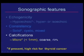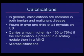How about calcifications? We mentioned before that microcalcifications, these small calcifications less than 1 millimeter, are a high risk for predicting thyroid cancer, but we also know that papillary cancers and medullary cancers, in fact, may have coarse calcifications, and some follicular and papillary cancers may have rim calcifications. In general, calcifications are common in both benign and malignant diseases. They're found in over 1/3 of all thyroids on ultrasound.